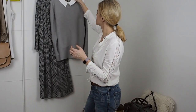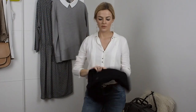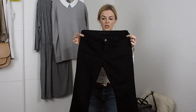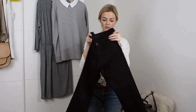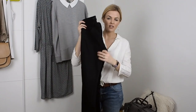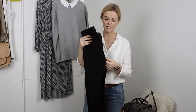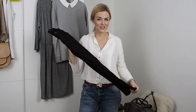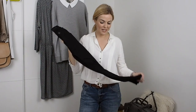Another option that I would style it with, if I was going to make it a little bit smarter, would be to style it with these. This is a pair of J Brand cropped kick flare jeans that I purchased last year from Joseph. I don't think that the cropped length is going anywhere. Yay! Being 5'10", cropped trousers are a dream, trust me.